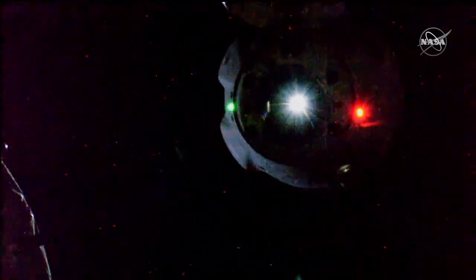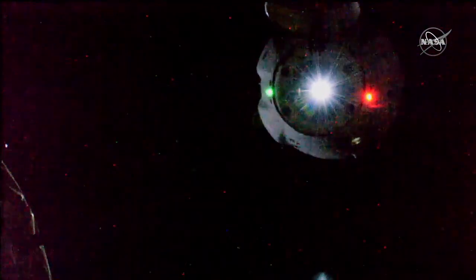Okay, as you can see there, undocking confirmed of Crew Dragon Endeavour from the International Space Station on time at 5:45 a.m. Central, 10:45 GMT, while station and Dragon flew approximately 263 miles over the South Pacific, flying west of Chile. On the big loop, Dragon separation visually confirmed. Copy.